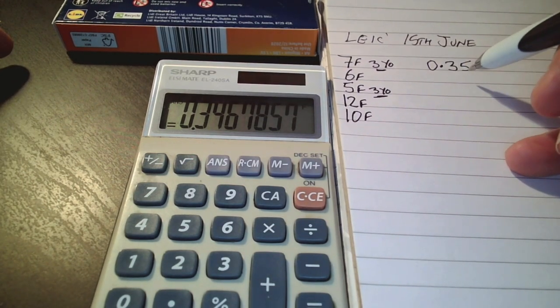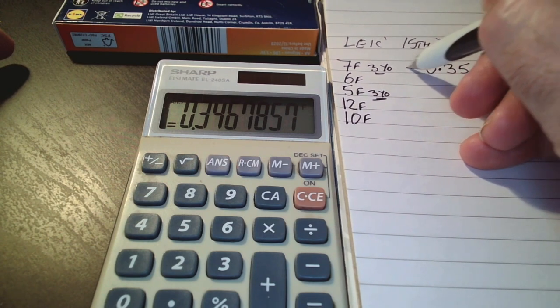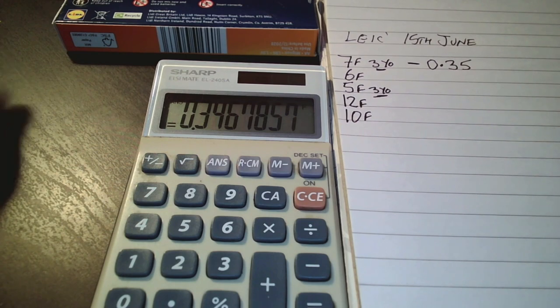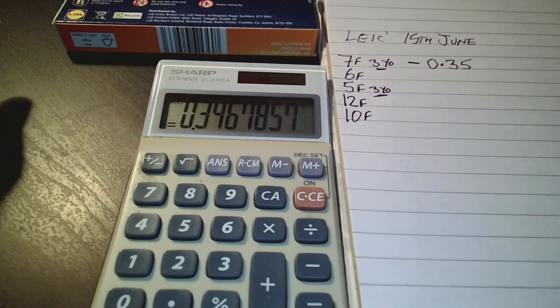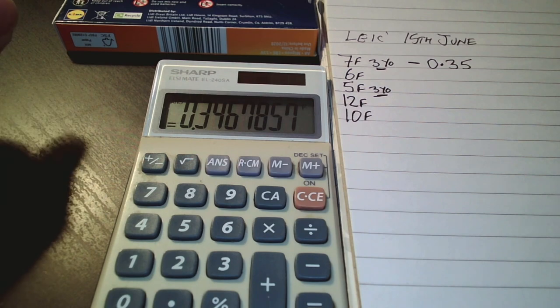So 0.35. Now I always put a minus in front of that if the going is faster than would be expected, faster than standard. So it's quickening the horses up. Okay, so that's the 7 furlong race.